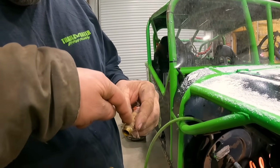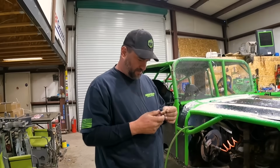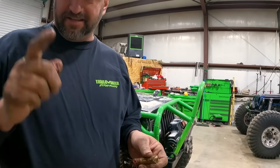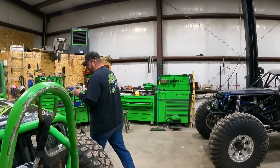Can we just cut the outer part and use the barb that's hiding inside? You know what? That's enough. Enough with your thinking and your logic.